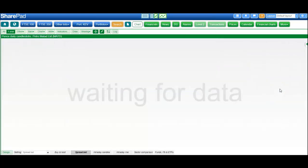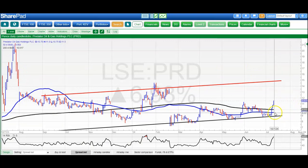Returning to Predator after a long time, and here it looks as though after consolidating in a range between around 8 and 11 pence, there may be a breakout. The 50 and 200-day lines are starting to rise as well. That suggests that we're going into a golden cross. That's typically the strongest part of the cycle. So fundraisers permitting or not permitting, then we're looking at 15 pence by the end of this month, while we remain above the 200-day moving average at 10 pence.